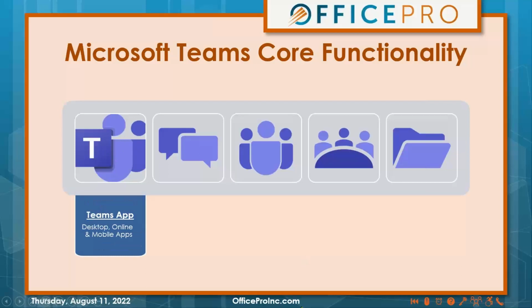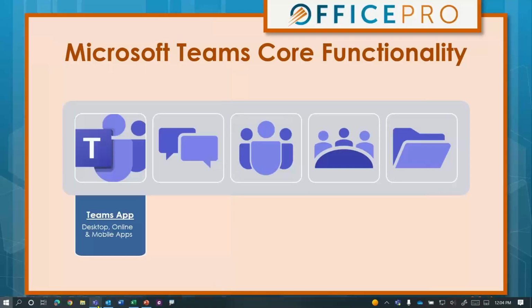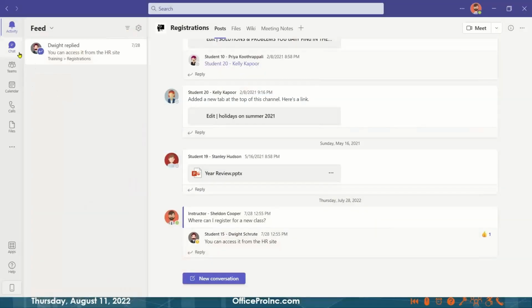Now, as we know, Teams comes in 3 different flavors. We have the desktop application, the online app, as well as the mobile app. Now, for today's session, we will be focusing on the desktop application as it does offer the most robust experience, and some of the features that we're going to talk about today are available only through the desktop application. So let's go ahead and jump straight into it and take a look.